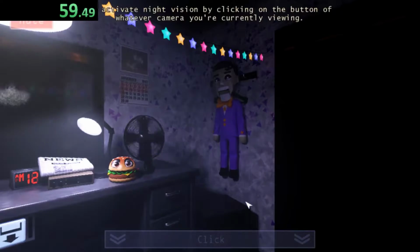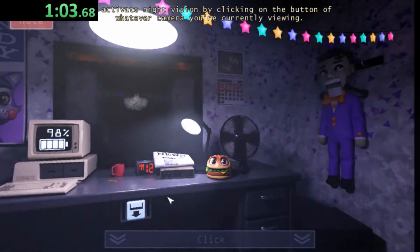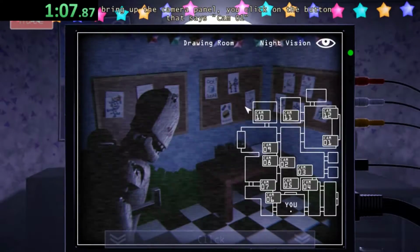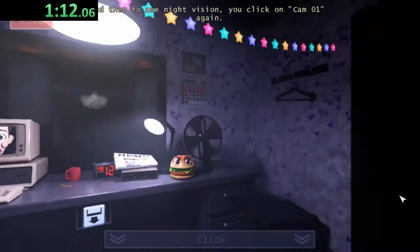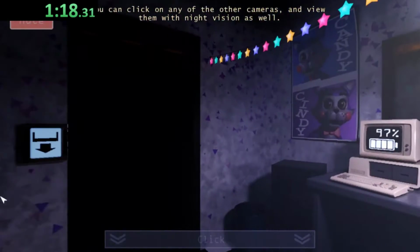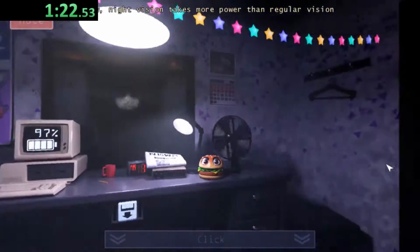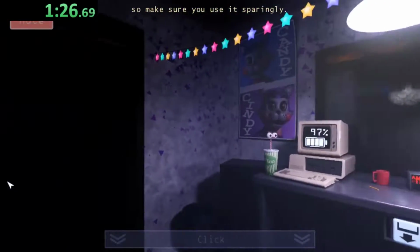What is this place? You activate night vision by clicking on the button of whatever camera you're currently viewing. So for example, say you want to see what's on camera 1. You bring up the camera panel, click on the button that says Cam 01, and then to use night vision, you click on Cam 01 again. Once night vision is activated, you can click on any of the other cameras and view them with night vision as well. And you turn it off the same way you turn it on. Now, night vision takes more power than regular vision, so make sure you use it sparingly.